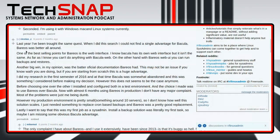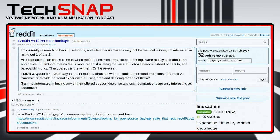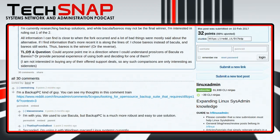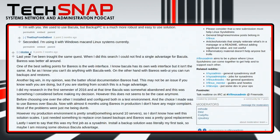I did do some cursory searching around. There are some people on the internet with opinions. Hey, who knew? So one place you can go check out is over on the Linux admin subreddit. They kind of have some discussion here from about 2 months ago, talking about, can anyone point me in a direction where I could understand pros, cons of Bacula versus Baros or provide personal experience? So there's some people here talking about BackupPC, some other backup solutions that you might like. Be interesting to see what people think of this thread.